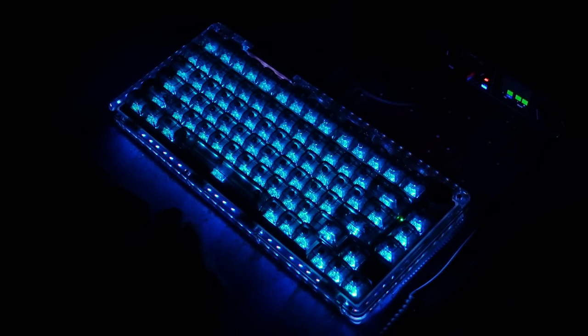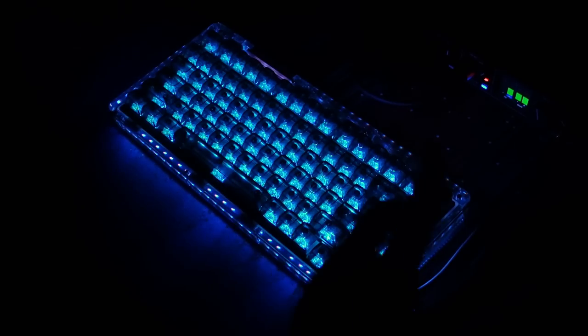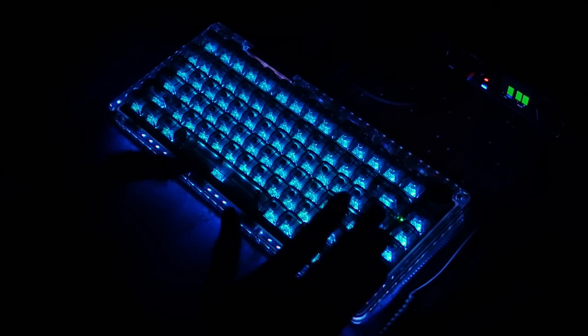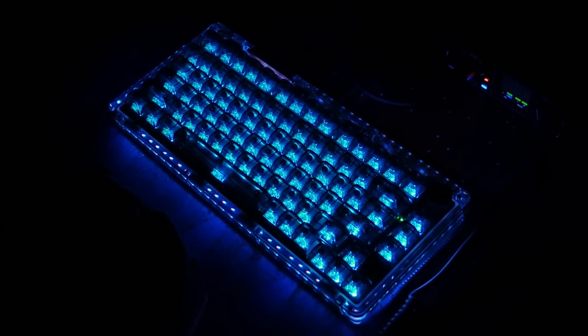Let's get back to the backlight here and talk about the various options. For now, I'm actually going to turn off the side light so that we can focus on just the backlight effects. Then we will turn off the backlight, turn on the side light, and go through the side light effects. It's worth noting that you can turn off all the backlighting and side lighting at once with function page up, and then you can turn it back on the same way.